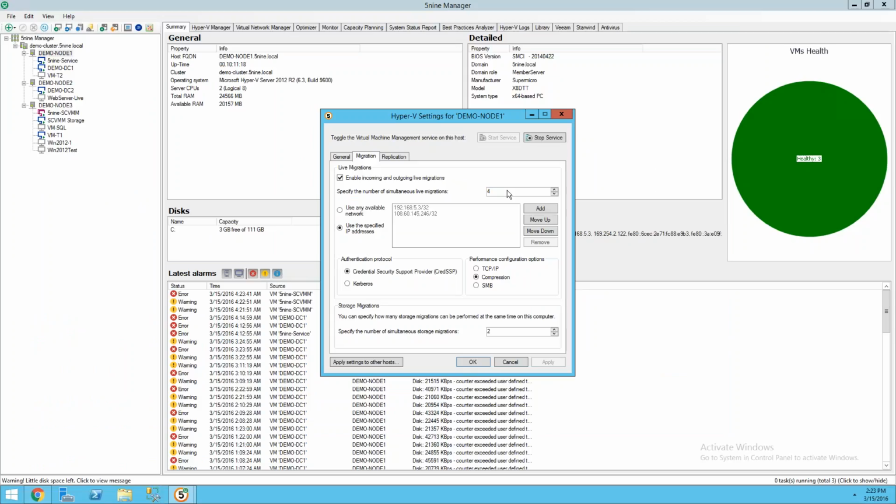So same types of networks, same types of live migration settings. And this is for consistency, so that your servers all function the same way, so that your VMs all function the same way, no matter which server they are running on. So in this case, I want to go and change the number of simultaneous live migrations here. Change this to 6, or let's just say to 7.